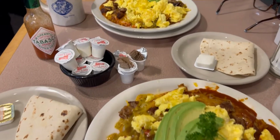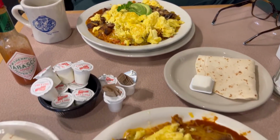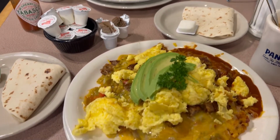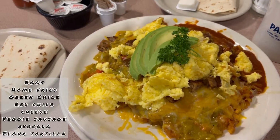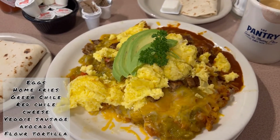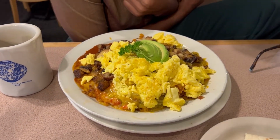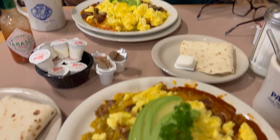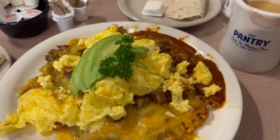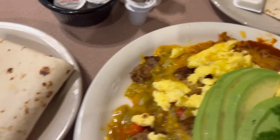So guys, here we have the Buenos Dias. There's a lot going on in this breakfast. I'll jot it down for you guys. Scrambled eggs, chili, some kind of New Mexican home fries. We have 2 sets of sauces. What are the sauces, friend? Red and green chili. Combined, they make up Christmas. Red and green chili, and they call it Christmas. And we have avocado, veggie sausage going on in here. So guys, I'm gonna take a bite.